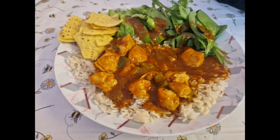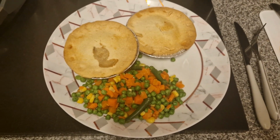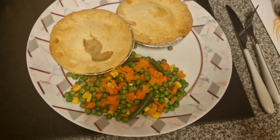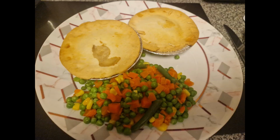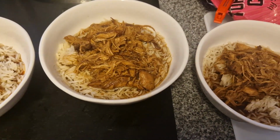And then in the tub that was next to it was leftovers for the next day, so I had a leftover lunch as well. These are Bird's Eye chicken pies, like the chicken gravy ones, and some veg there for my youngest to have. I'm not really a pie person, so I don't really eat pies, but the kids do love a pie. So she'd had that one day, and I would have had something different, no idea. This was a freezer meal that I had.